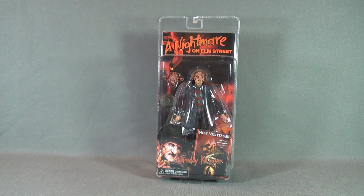Today on Toy Spot, we are having a look at the NECA Toys Wes Craven's New Nightmare Freddy Krueger.